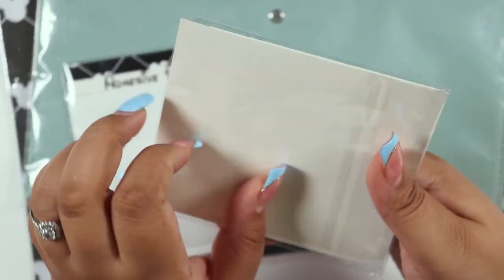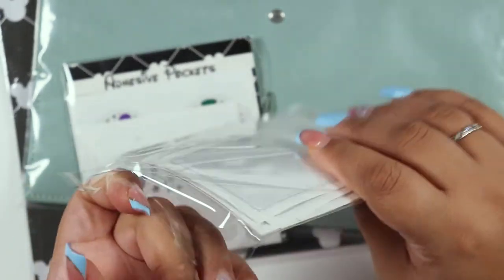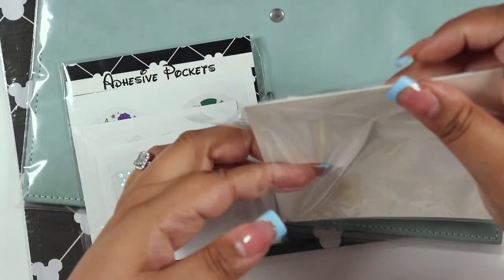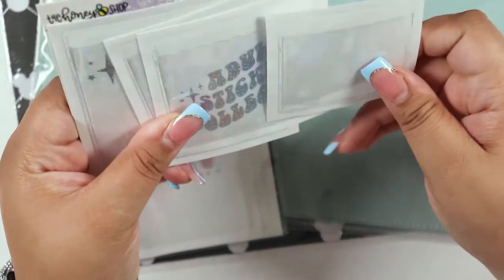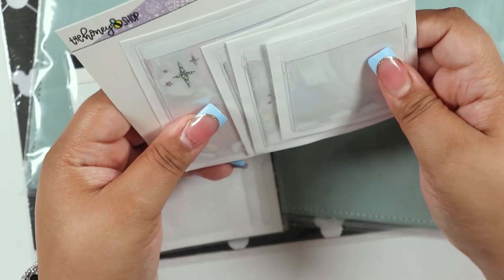I wanted to pick these up because, obviously, I have a magical cloud, but I also do a lot of Disney setups and stuff like that. So I wanted to pick that up. I don't know if they were having a sale. I definitely just wanted to pick it up to be able to showcase some stuff, and also for my magical cloud. So here are some of the pockets.